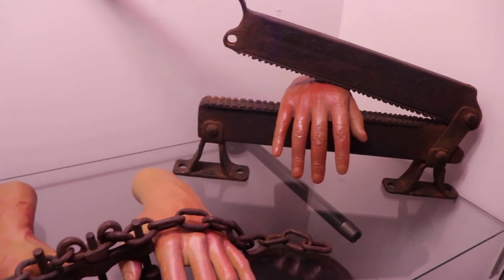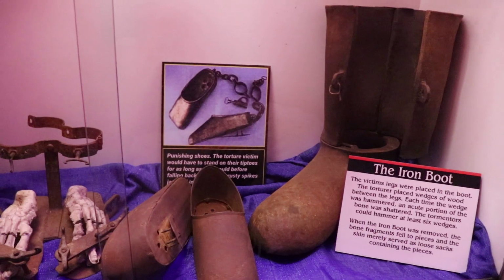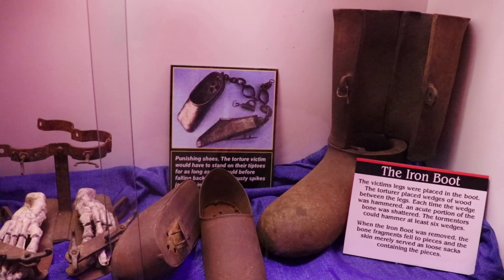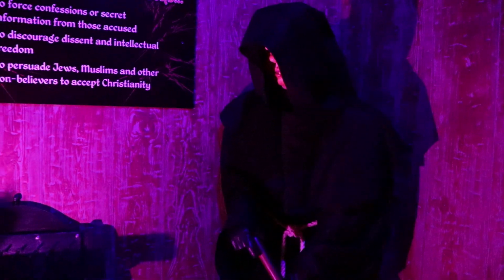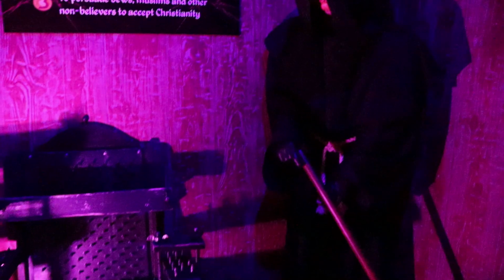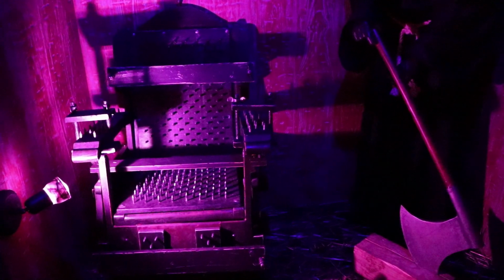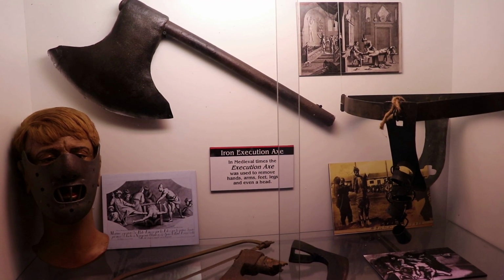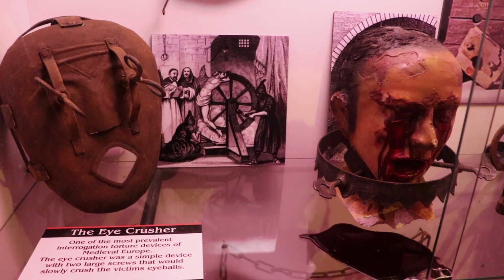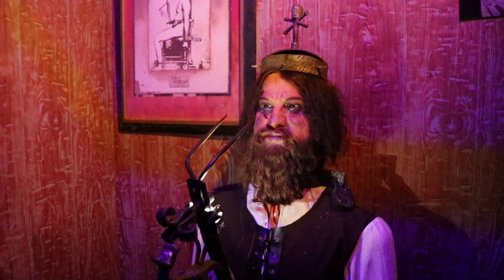That thing slices the hand, and these are thumb screws. That's the iron boot, which would gradually shatter portions of the leg bones. That's an executioner wax figure. And the scary chair there would be used to force confessions, discourage dissent, and persuade non-Christians to Christianity by force. That's an iron execution axe. That's what the eye crusher device looks like. That's probably the worst thing I've ever seen.